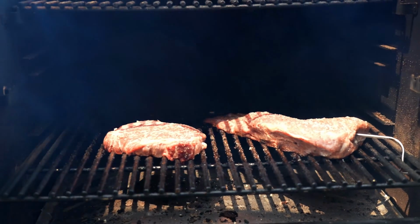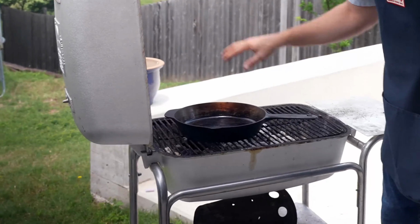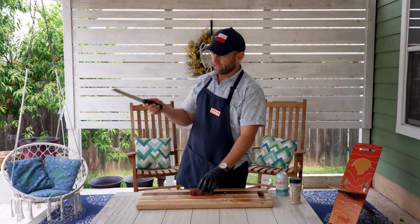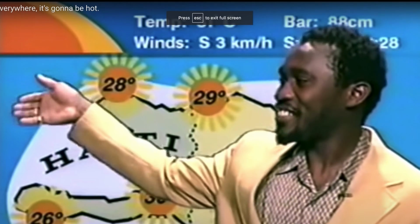We got our cast iron over there getting as hot as humanly possible. I want that thing almost the level of molten lava, like where it almost liquefies itself and goes through the bottom of the pit. Then whatever we wear, it's gonna be hot. Try that? Then I don't need a jacket.